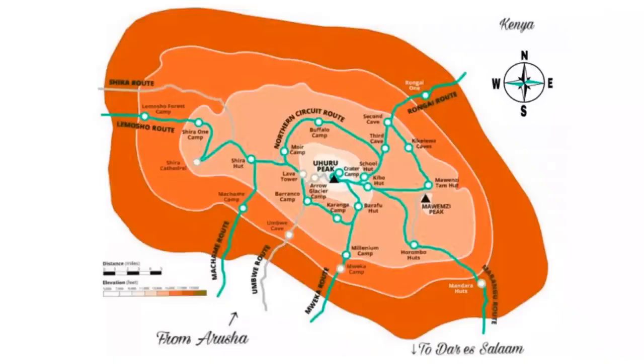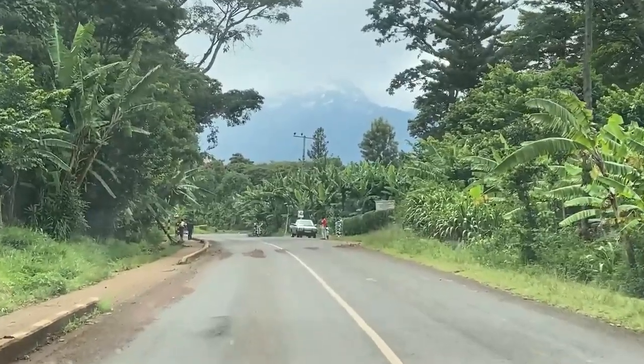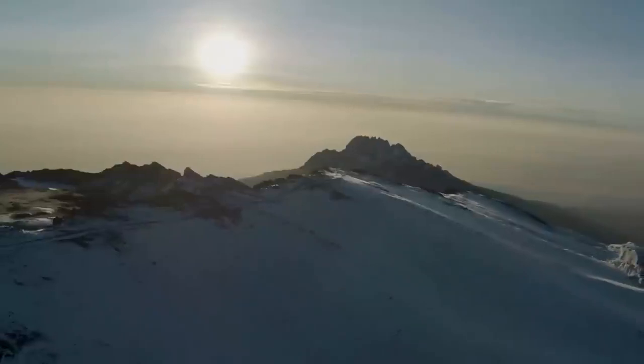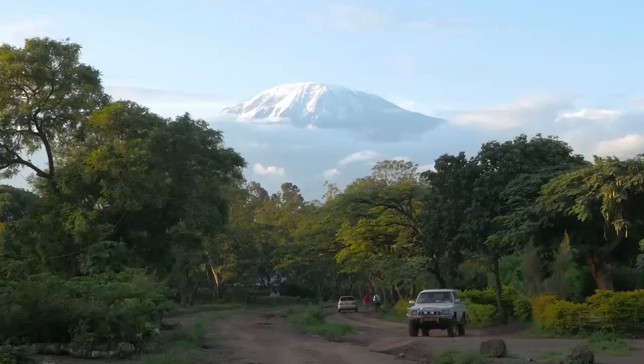Currently, there are 7 routes to climb Mount Kilimanjaro. The Marangu, Machame, and Umbwe routes from the south. The Lemosho, Shira, and Northern Circuit routes from the west, and the Rongai route from the north.